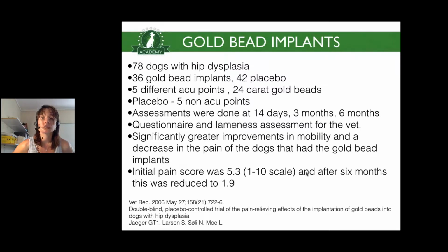And the results were that they actually found significantly greater improvements in mobility and a decrease in pain in the dogs that had the gold bead implants. The vet did a pain score on a scale of 1 to 10. The initial pain score was 5.3, and after 6 months with the gold beads, it was reduced to 1.9.